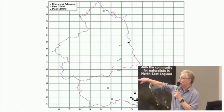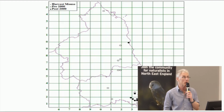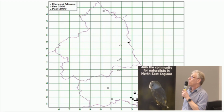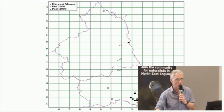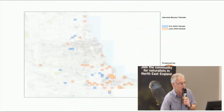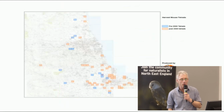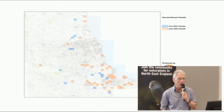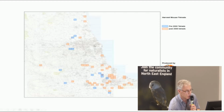So this is Tees Valley down on the right, down here. So from Darlington over to Redcar, quite a few records come to light, but really nothing much at all further north. And the black spot in Northumberland is a release site. So working with Durham Wildlife Trust, we decided in 2014 and 15 to do our own harvest mouse survey. And that turned up quite a few more records.